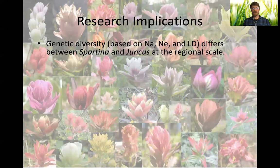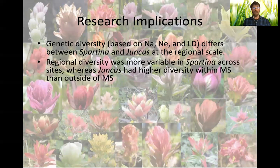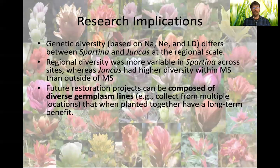What are the implications of this research? Genetic diversity based on these 3 metrics was found to differ between Spartina and Juncus at the regional scale. Regional diversity was more variable in Spartina across the 10 sites, whereas Juncus had the higher diversity within the sites in Mississippi than those outside of Mississippi.